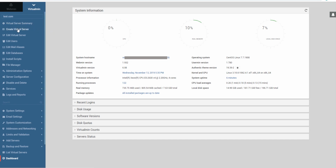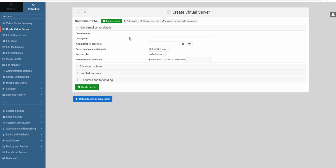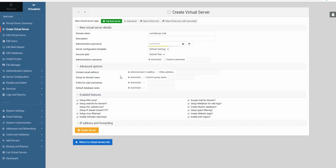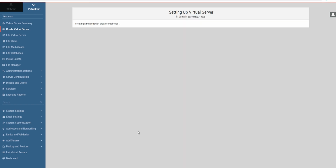Next step is to add a domain you purchased. Navigate to Virtualmin dashboard. Click Create Virtual Server. Now, as your domain name, type domain you want to attach. Down here, type your password. No need to attach advanced options and IP address and forwarding. Under Enable Features, check Setup SSL Website checkbox if you want to set up SSL, which I will show you how to do in a minute. And click Create Server.